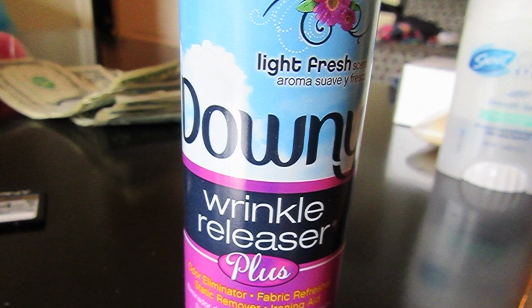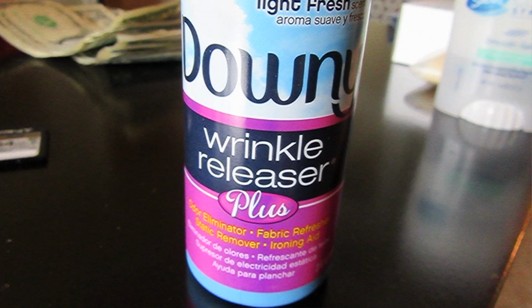On the Carnival cruise, there's no irons in the actual stateroom, so to iron your clothes, you have to go down the hallway, and there's a room for laundry with an iron and stuff. It's really complicated when you're in a rush, trying to get to dinner, and your clothes are wrinkled. Well, a way to help that is to buy some of this Downy wrinkle release spray. All you do is shake it up a little bit, spray it all over whatever's wrinkled, tug at it a little bit, put it on a hanger, let it hang and dry, and it actually releases the wrinkles from your outfit.